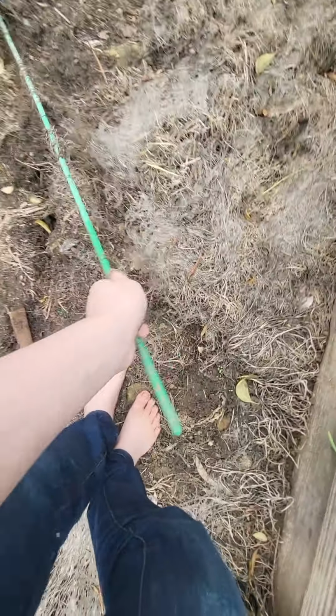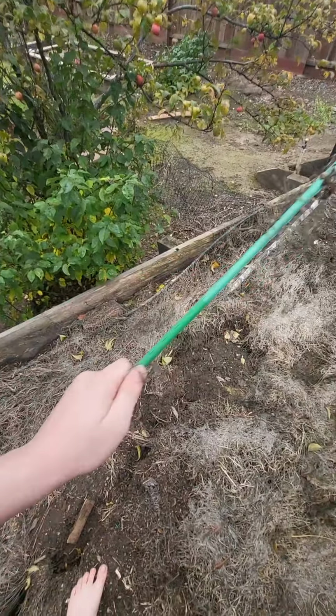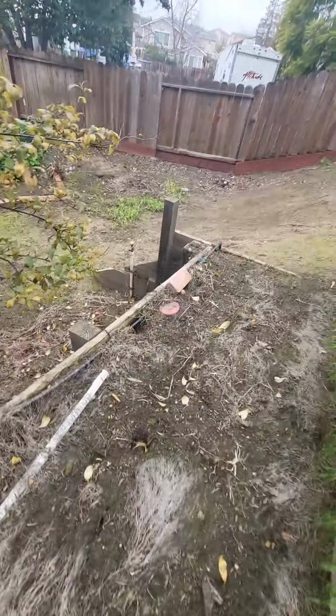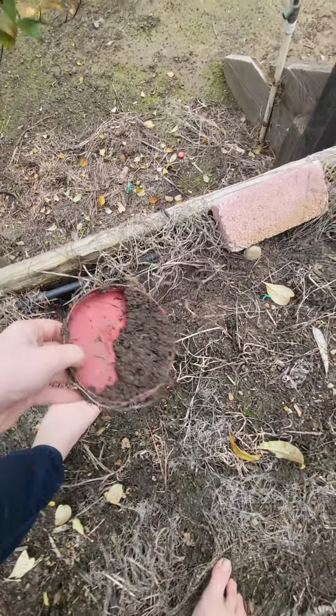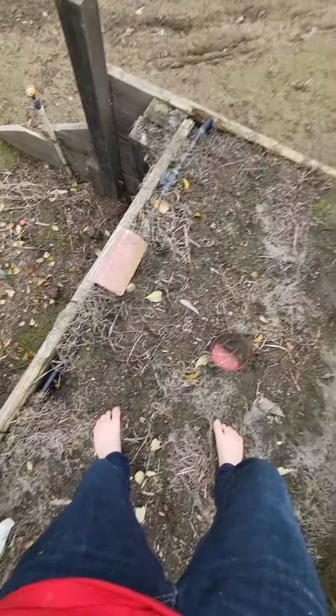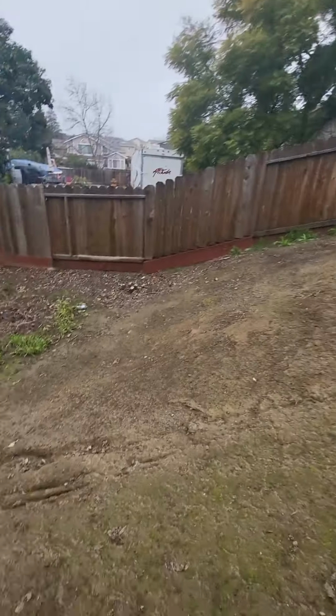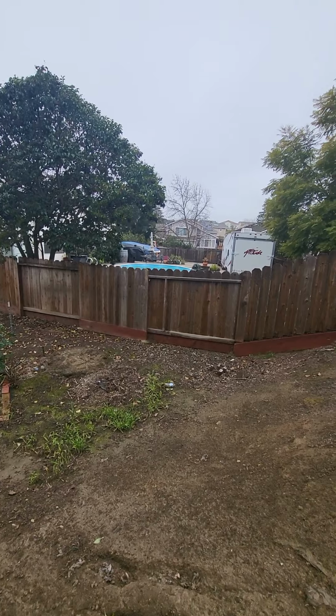What is this? What the heck is that? It's a long little thing. And this, I saw this too. Going out. What is that? Little cap to something. Okay, and I'm not gonna go up there, but it's a hill. Oh, look at that, you guys. It's the pool over there.